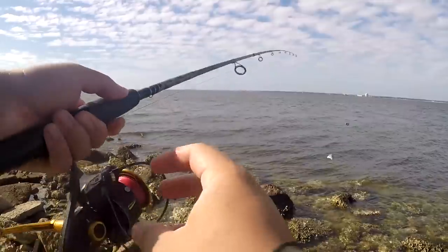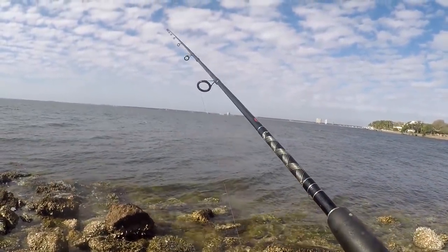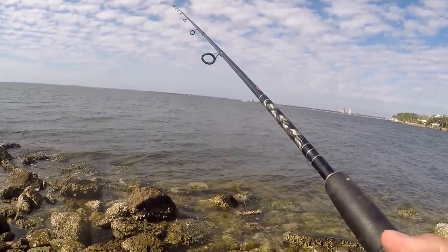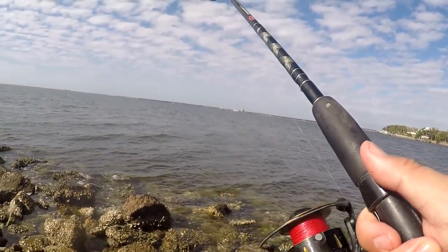So man, you catch one of these out there in the bay, yeah, all right, that's good. 1 ounce sinker I got, because the current's not that bad. If this one goes off today, fellas, oh yeah, you know it's going to be good.